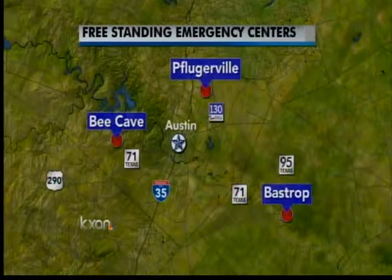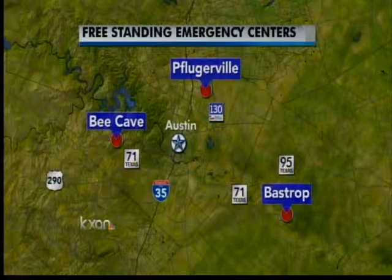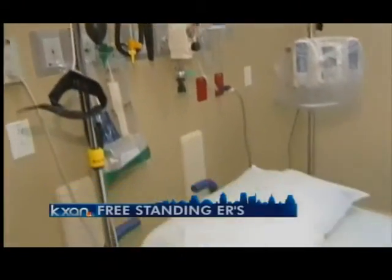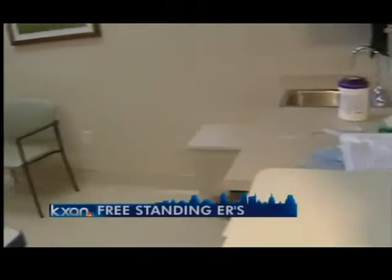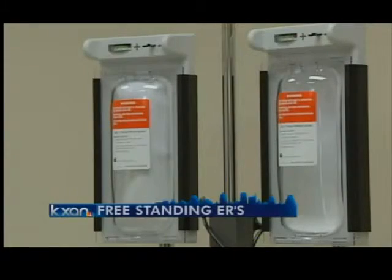They're full-service ERs that offer comprehensive care, everything from lab studies to x-rays and CAT scans too. They're usually open 24 hours a day for outpatient care only, and people that need more help can be transferred to another hospital. The facility in Pflugerville, St. David's says, saw more than 1,500 patients in the first three months of opening.